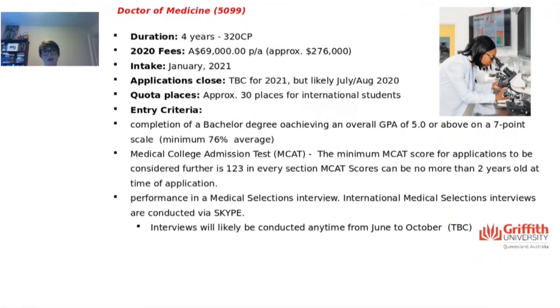If you are taking the MCAT test multiple times, just make sure that you hand in a result that is no older than 2 years. So that's the academic side.